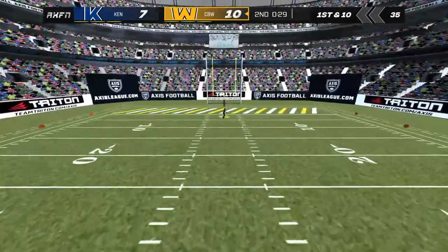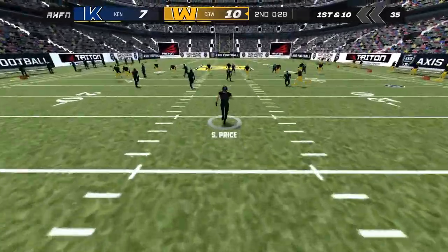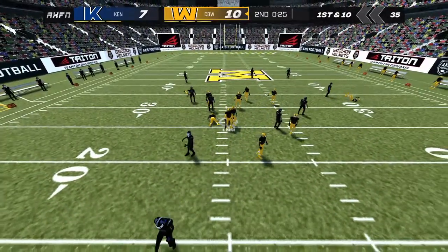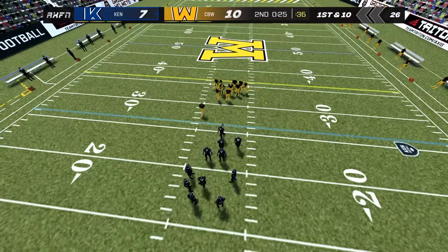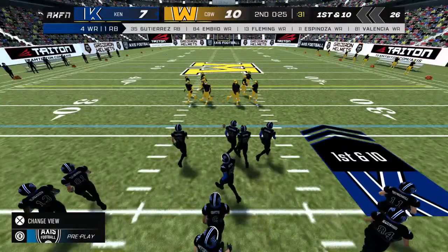Campbell boots it. The kick is caught at the 4. Tackled after a return of 22. If the offense can drive down the field and get some points here, I'd expect to see a big momentum shift in the game.